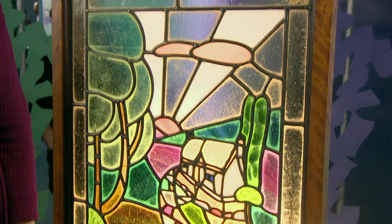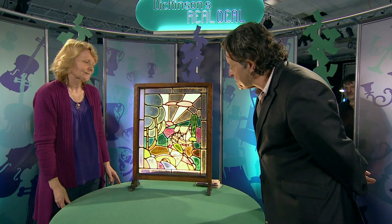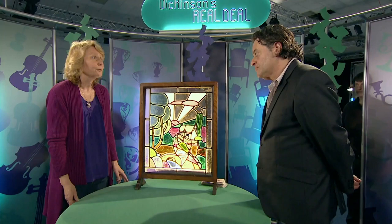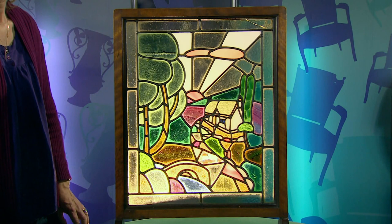Now, Helen, you've brought in this screen. What can you tell me about this nice bit of stained glass you've got? Well, we bought it at a boot sale about 5 years ago. We just liked the look of it, and it went well in the house that we had before. Now we've moved, it doesn't go with the fireplace, basically. So you actually did use this as a fire screen?